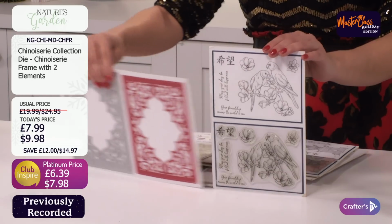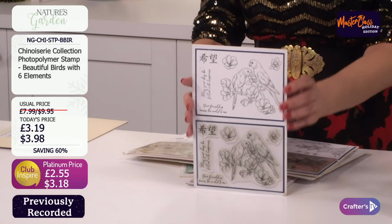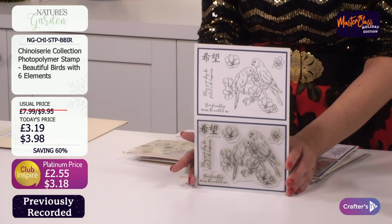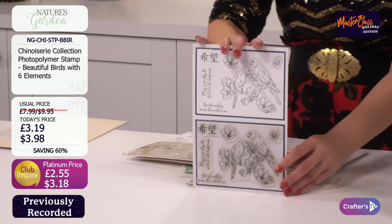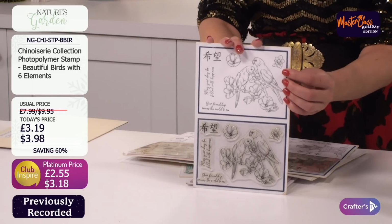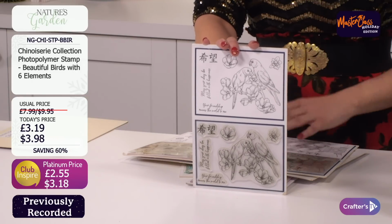And then bringing to you your beautiful birds. I absolutely love these, whether you turn them into a parakeet or a budgie, lovebirds possibly, dependent on colour. Again, using it all year round. A really nice one for Valentine's Day, possibly, or even for friendship.